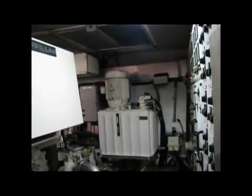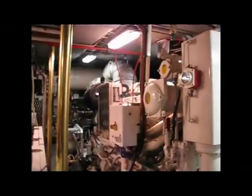That's the hydraulic system right there, one of the hydraulic systems, and that's very clever to put the cooling fins on the tank like that. It's a very passive way to cool.